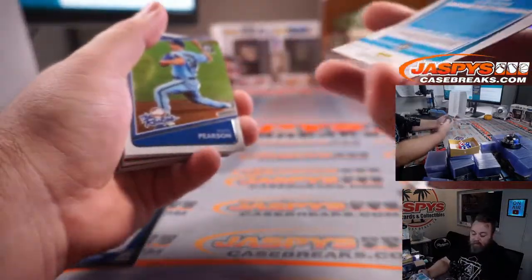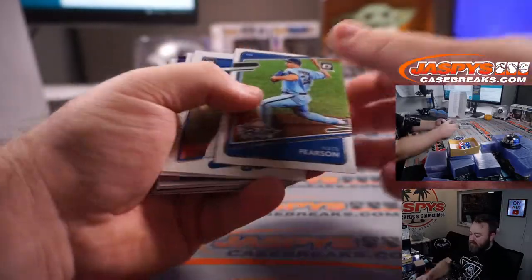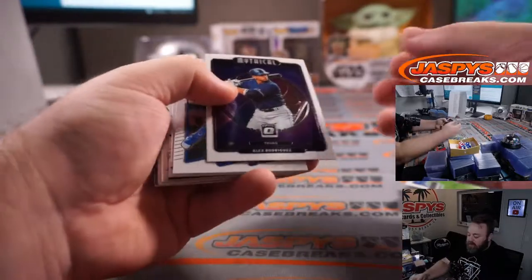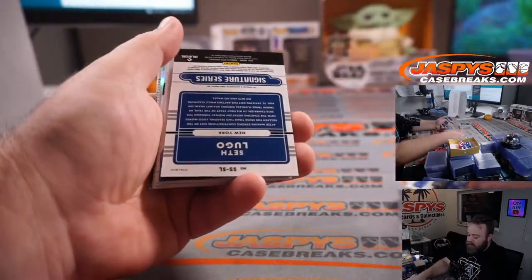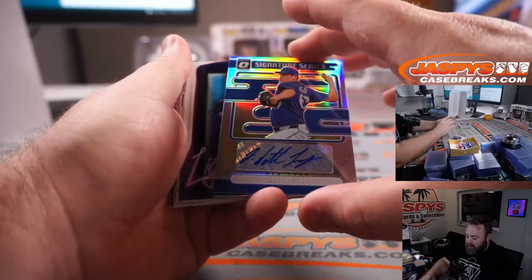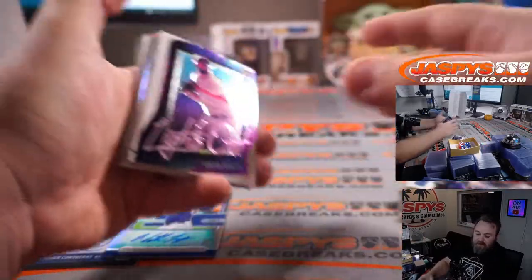Dylan Carlson /149 for the Cardinals, Carlos Aguirre. And Ronald Acuna Jr. for the Braves, Jeremy Ricker. You got Seth Lugo. This might be our auto hot box. For the Mets, and Jonathan Rinaldi.